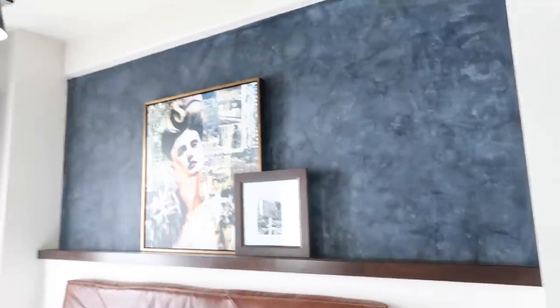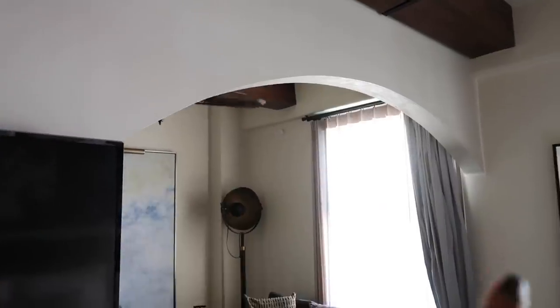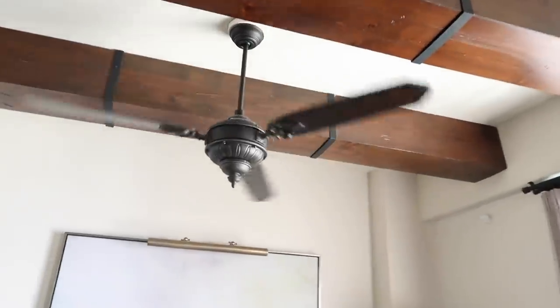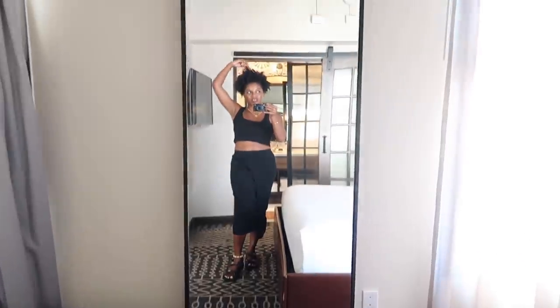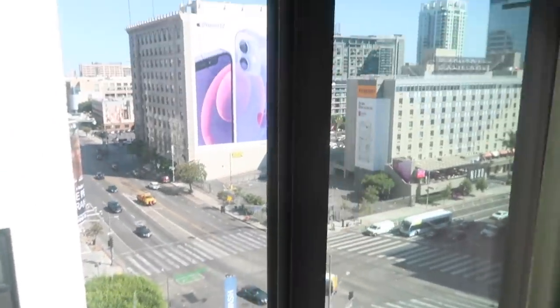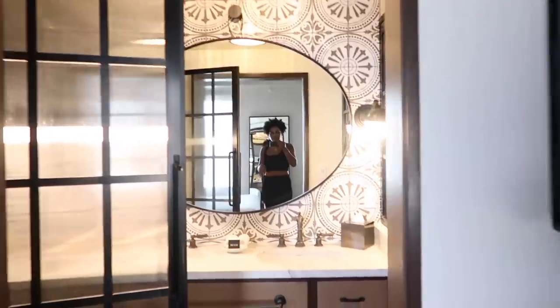I mean, this really just feels like a little apartment. And look at this archway here, separating the bedroom and the living room area. Also loving that there is a fan here, a huge window here, and of course a full-length mirror. You guys know, as a fashion girl, we got to have a full-length mirror. It is a funny mirror, but a good mirror nonetheless. We have a window here with a pretty good view of downtown LA. Over here, we do have another TV that we can watch from bed. And I'm loving this farm style sliding door that separates the bathroom.